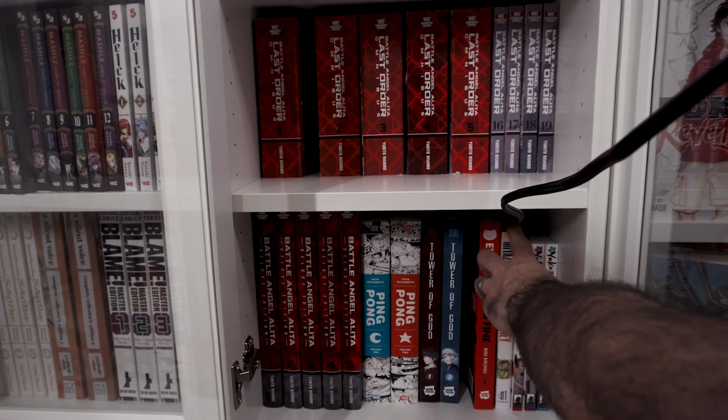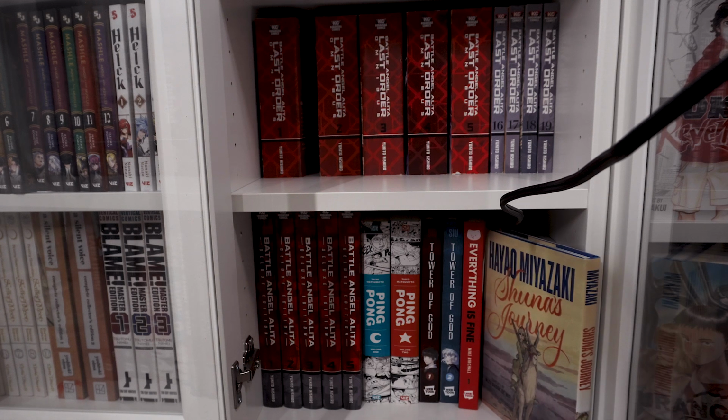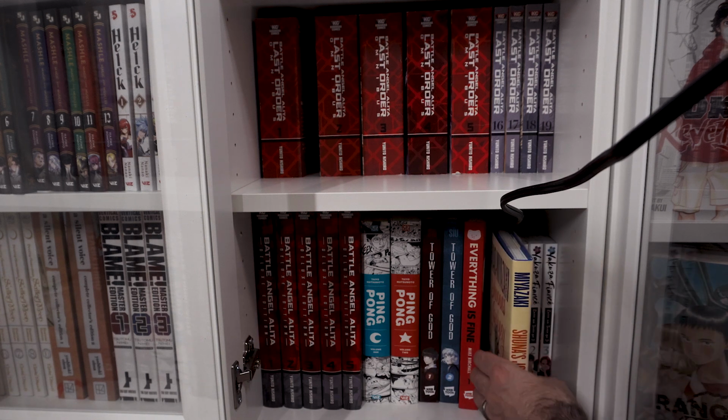Then we have, this is not really a manga per se, but kind of a story, almost like a children's story a bit, from Studio Ghibli. This is before they had Studio Ghibli, before the films. This is a book they made. It's just absolutely beautiful, gorgeous, one you want to check out.